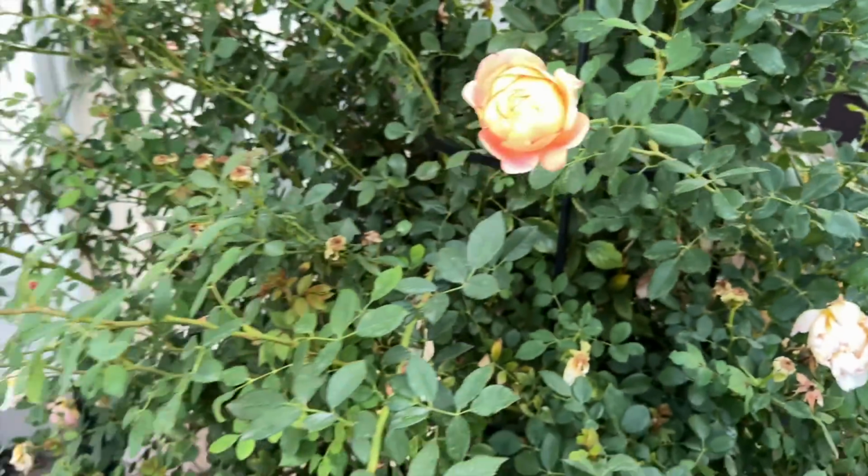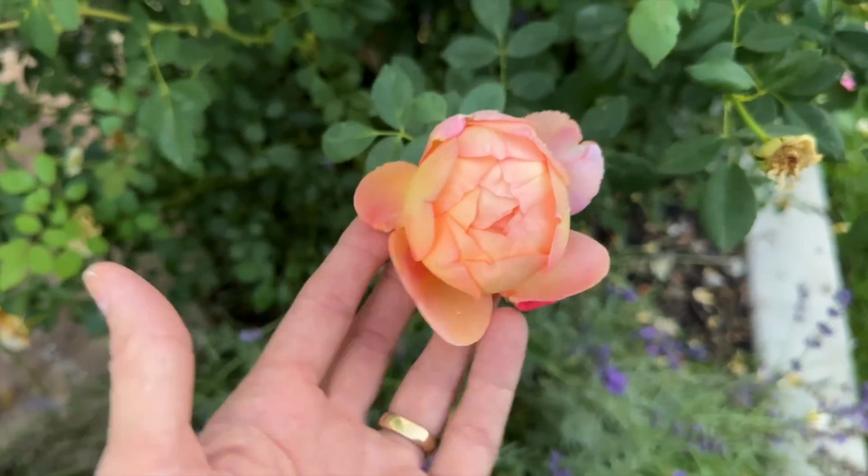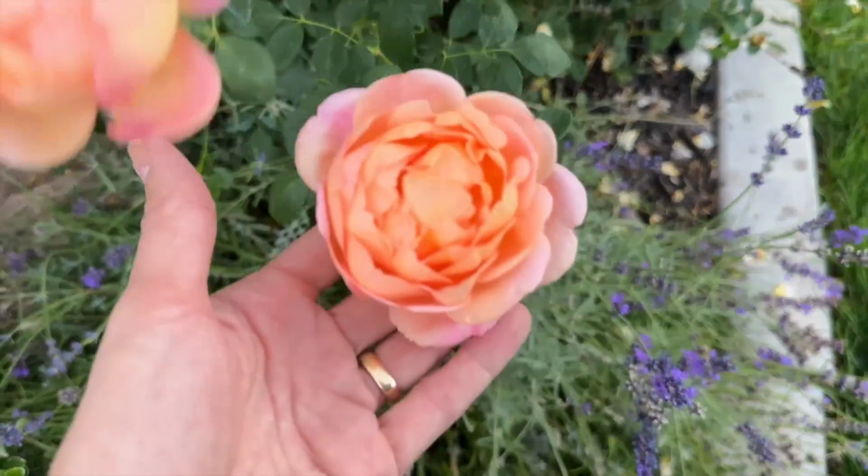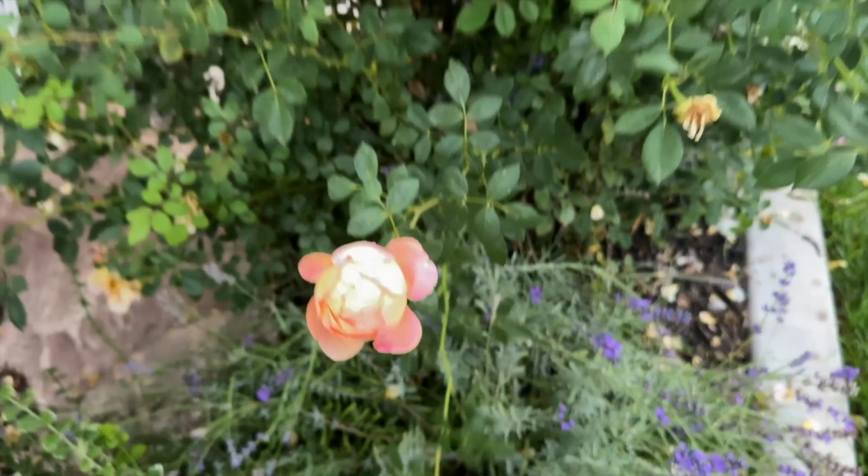I've ordered some more bare root roses on the David Austin website, and I'm so excited. I'm going to do a video on that because there's some other things that I want to order for next year too, and I think I might combine it and do one video.